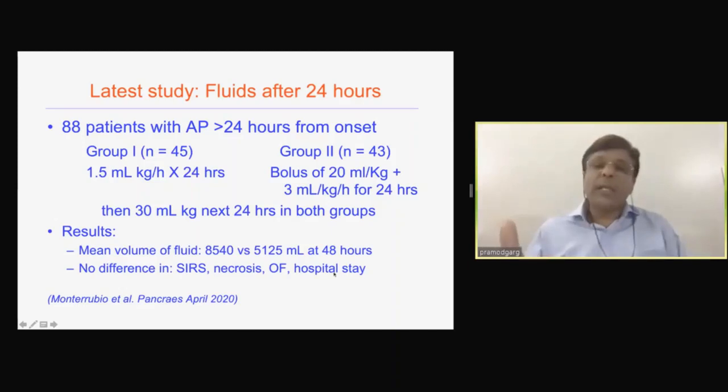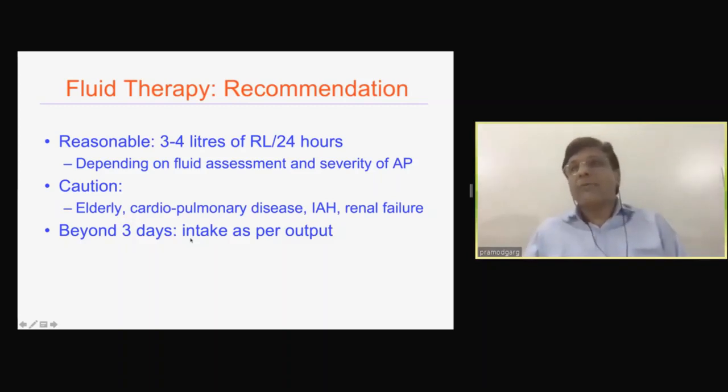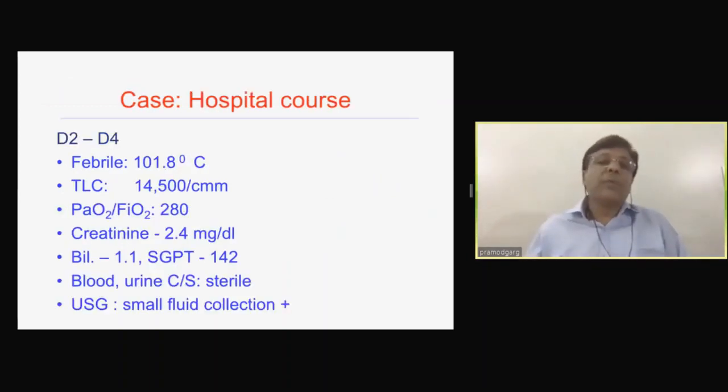So the point here is that in most patients who present to you, the general recommendation is to give about 3 to 4 liters of Ringer lactate in the first 24 hours. And this should depend on fluid assessment and severity. We should have caution in patients who are elderly, or have cardiopulmonary disease, intra-abdominal hypertension, or renal failure. And beyond 3 days, you have to give fluids as per the output of the patient. So this is about the fluid management.